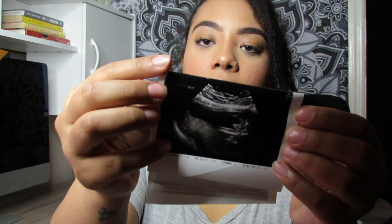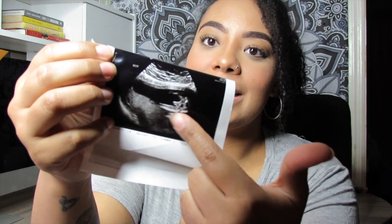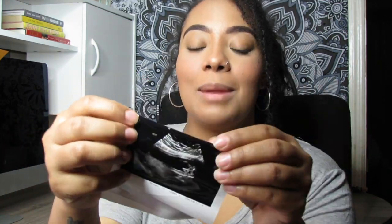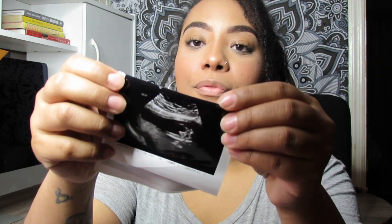And then of course she printed me off his little boy parts there, signifying that he is a boy. Obviously I already knew at that point what he was, but you know, that's part of the anatomy scan, is that they confirm the gender.